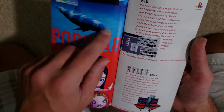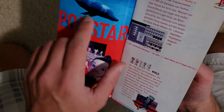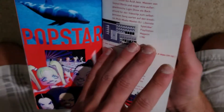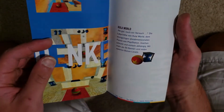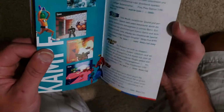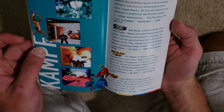Looks like we got a GameCube Dolphin there. Actually, they had a demo like this for 360 as well with the Dolphin. So, just a tech demo. Maybe it is a tech demo. I don't know, maybe they're just talking about the cool tech in the PS1. Kula World under a different name in the US. We got Spawn, Ghost in the Shell, Steel Rain.